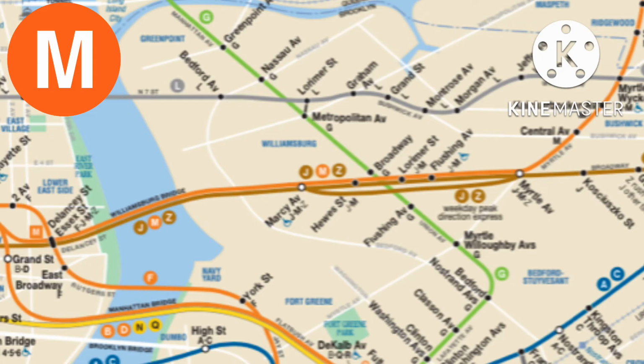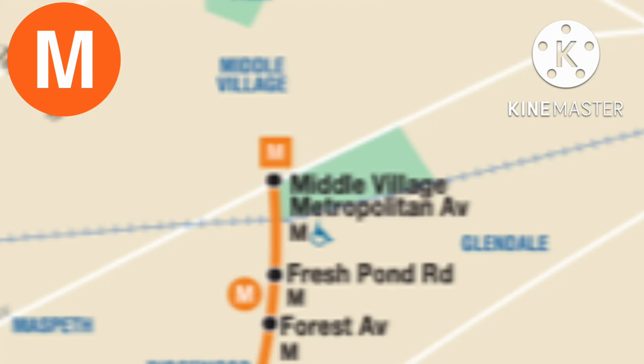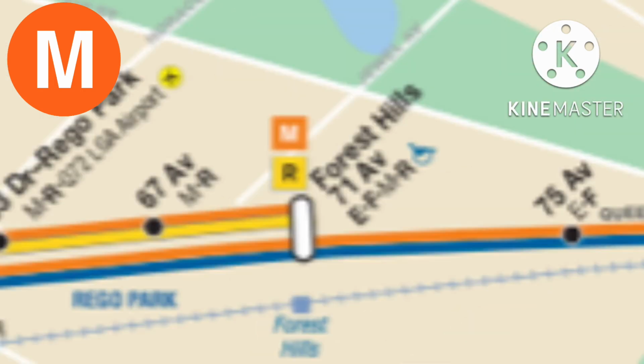Now we have the M line. The M line, for the most part, runs along with the J and Z lines a little bit, but it also runs along with the other orange lines. But it goes from Middle Village Metropolitan Avenue, and it ends at Forest Hills 71st Avenue. It is orange. I think I already said that.